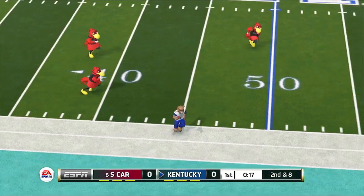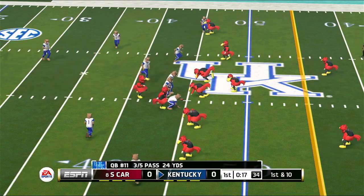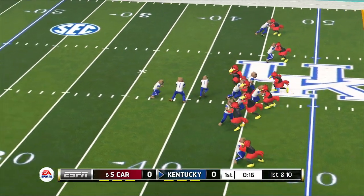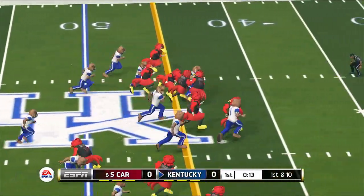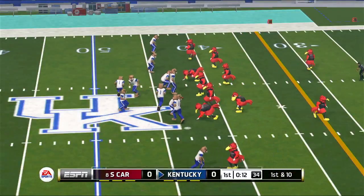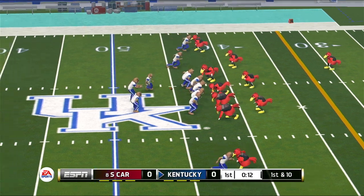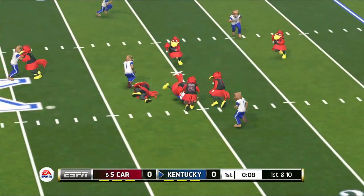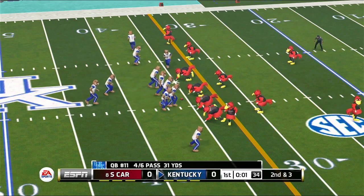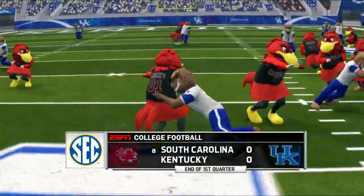He guns it. Got it. Complete. He's out of bounds. Tackle at the 43-yard line. And he hits him hard at the 35. So at the end of one quarter, this one's scoreless.